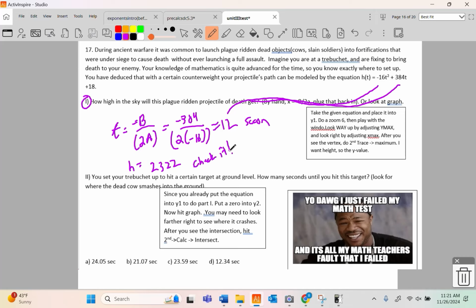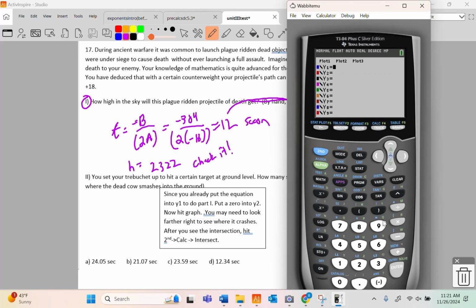Okay? You set your trebuchet up to hit a certain target on the ground. So we're going to go to y equals, we're going to type in our equation, negative 16, we're going to use x, not t, to the second, plus 384x, I think it was plus 18, we'll put a 0 in y2. I'll do a zoom 6, although it's going to be useless to me. I know it takes 12 seconds to get to the middle roughly. So I'm going to set an X max of 25, and I'm going to look way up. This thing goes 2,300 feet in the sky, so Y max of 2,500, just to get a nice pretty picture.